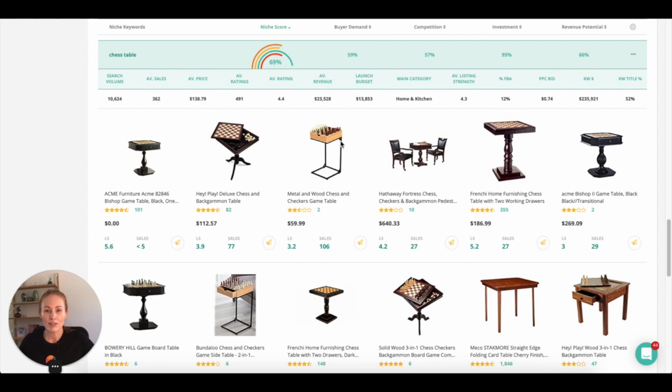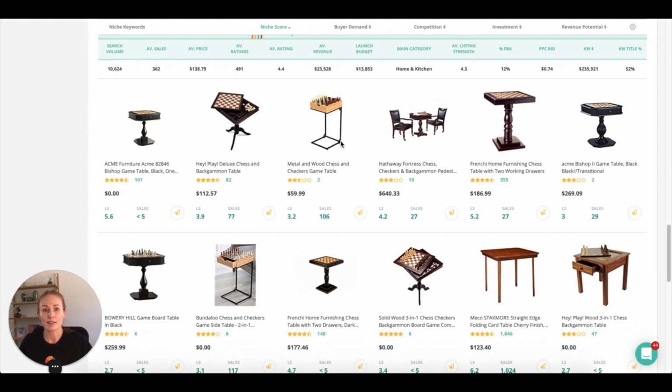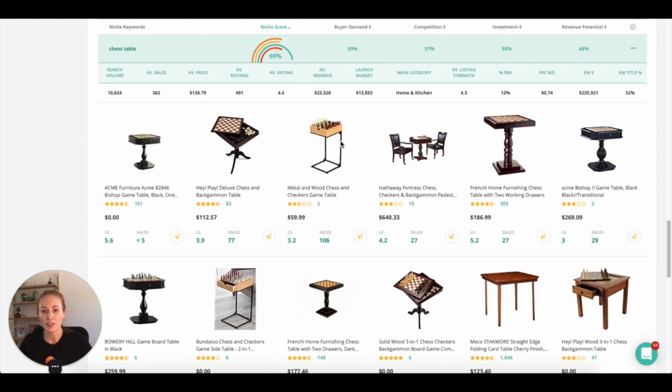You can see here is an example. I've been given chess table. Not only do I visually see what the niche looks like, so I can assess the potential for differentiation, but I'm given things like buyer demand, competition, the investment and revenue potential, plus all my individual metrics below. So if I want to know things like what the estimated PPC bid cost is, I know it from the outset. I don't need to go digging, and I don't find important things like the launch budget out too far down the track. I've got it front and center.